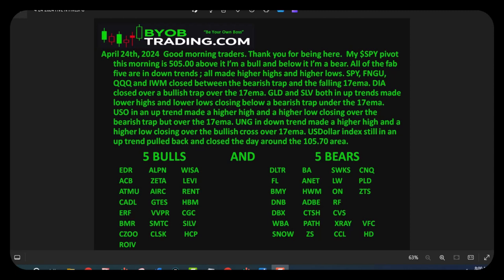All of the Fab Five still in downtrends. All of the Fab Five made higher highs and higher lows. SPY, FNGU, QQQ, and IWM closed between the bearish trap and the falling 17 EMA. Little pullback there. Diamond Dow closed over a bullish trap over the 17 EMA.